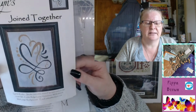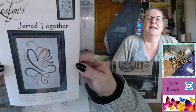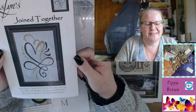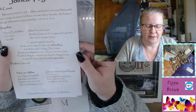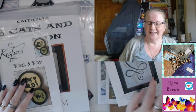I loved these, although now that I'm looking at it, I'm kind of thinking, oh man, keep your minds out of the gutter, people. Keslins joined together. It's supposed to be hearts, but you know, dirty minds could take it elsewhere. Anyway, I'm not going to show you again.